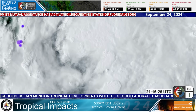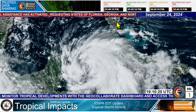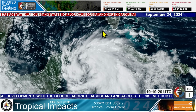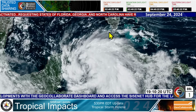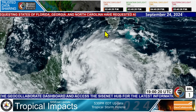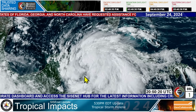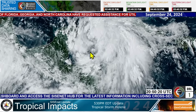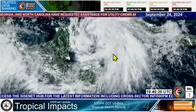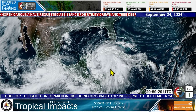And if I widen out as well, so you can just see a little bit larger part. Here is Florida. This is southern Florida here. Here's the Florida Keys. See some thunderstorms firing up very close to the Florida Keys there on the outer edges of the storm. And so we can say from Key West all the way down to, oh gosh, Nicaragua, Honduras, and beyond. That's the size of this storm.